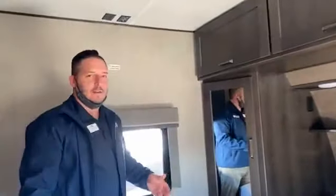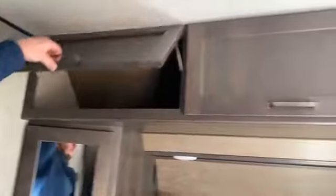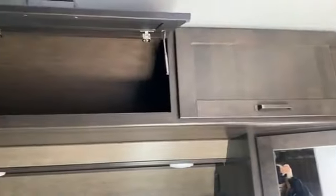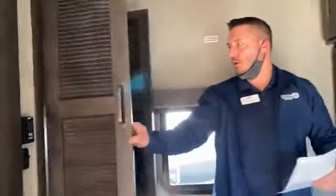Then into the bedroom. Like I said, Grand Design really focuses on setting up storage areas so that way you have as much storage as possible. So tons of storage in the top. The storage is going to go all the way across above the bed. But then plus two, you will have a closet on each side of the bed for hanging up any of your clothes. So you have one for him, one for her, but then also an additional one right there as well.